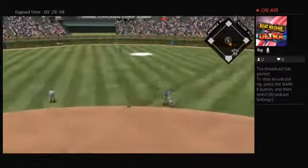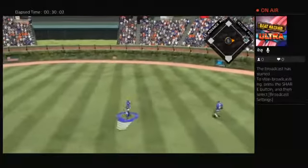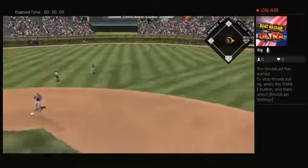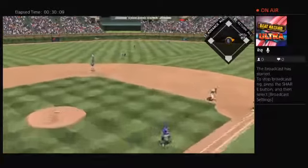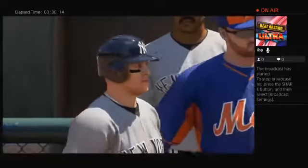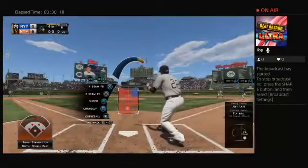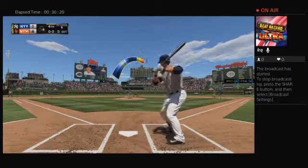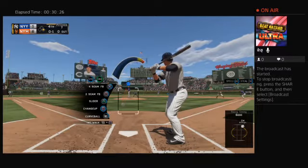Pitch swung on and hit in the air. Granderson is under it. In there, a base hit. It's been a game of offense so far, so no surprise the leadoff man's on base again. Well, let's see what we've got in store for us this time around. Jacoby Ellsbury is at the plate now, and he's quickly behind 0-1.